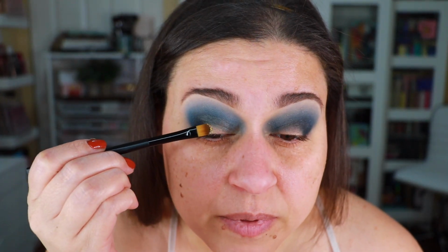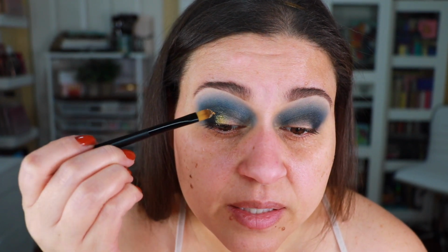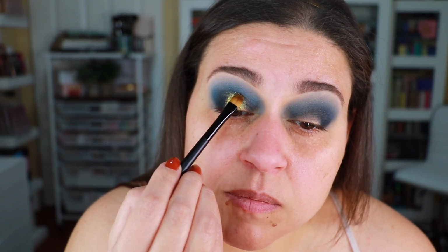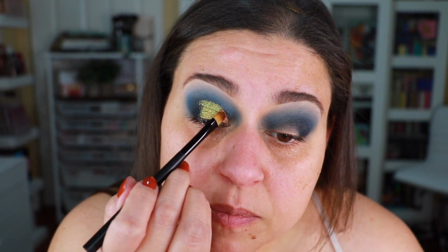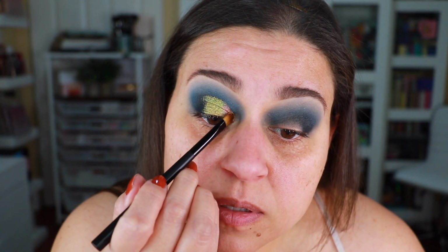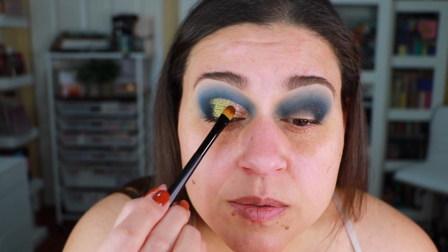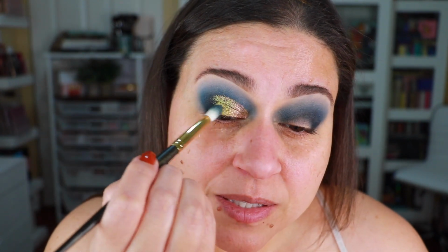So I'm starting out with that gold shade, and I'm just packing it on. It's sticking on very nicely. So now I'm going to go into the shade that has more of the peachy gold. Those two are blending together really nicely. Very, very nicely.